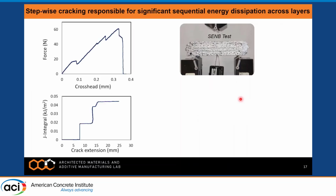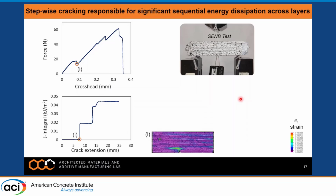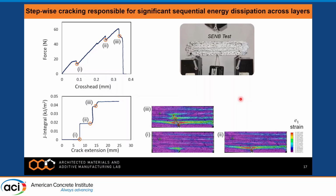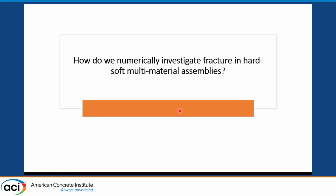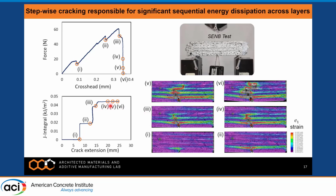We can look at the force-displacement and the J integral-crack extension curves, and if we just take snapshots along the curves, we'll see that initially we have a point for the crack initiation, and then we just kind of step right through the curve, as you can see over here, eventually leading us to this really substantial amount of J integral that we get at the end of the test.